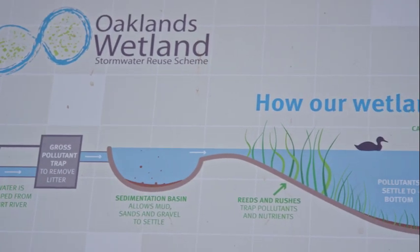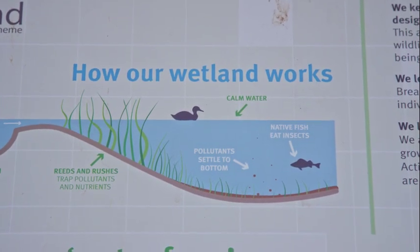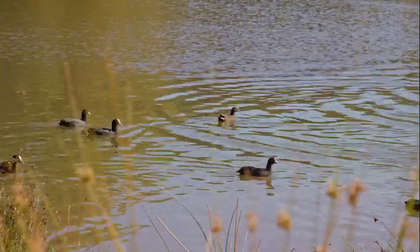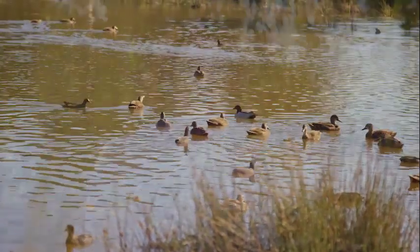So at the top of the wetland, we start to remove the litter and the trash, we start to remove the sediment, and we clean up the water quality as it moves through. With over 85,000 new plants, it's little surprise that parrots, cockatoos, spoonbills, ibis and frogs have made the wetlands their home. By collecting stormwater from our urban environment, treating it through a system like this wetland, we're able to reuse it, and that reuse is used instead of our mains water.